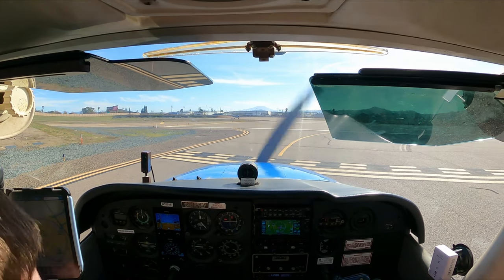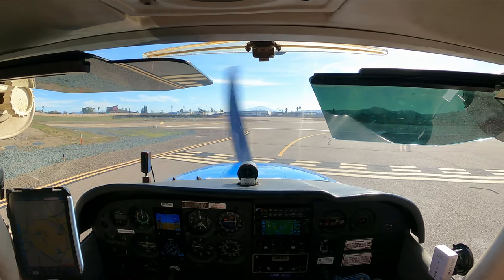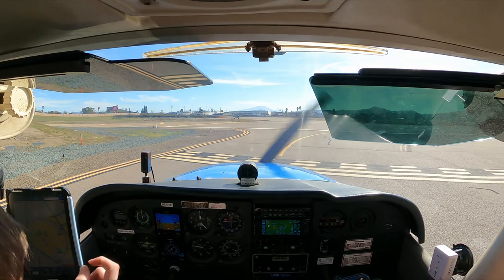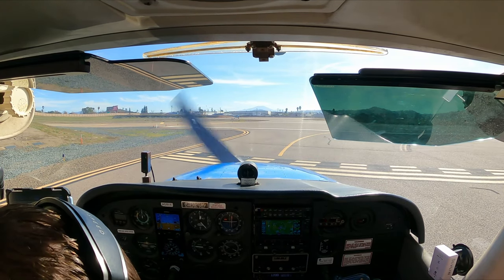I always have the ATIS. I actually put them all under A, so it's easy to find them. In the meantime, I'm going to switch over to tower frequency. Yep. I'm going to dial in Montgomery Cessna Tower.